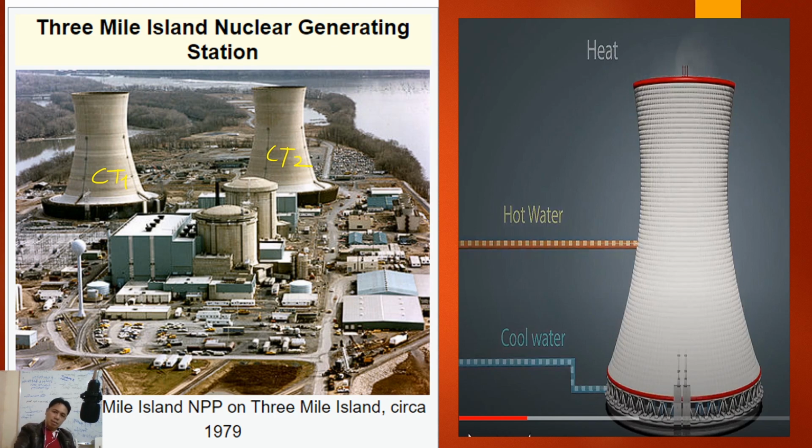But cooling tower one was used, and last year it was shut down because of economic instability, meaning that the cost to maintain the cooling tower is so high that it cannot offset the profit. So they are not profitable. Unless the government subsidizes, but unfortunately it was shut down already. But what we are after is here, right?